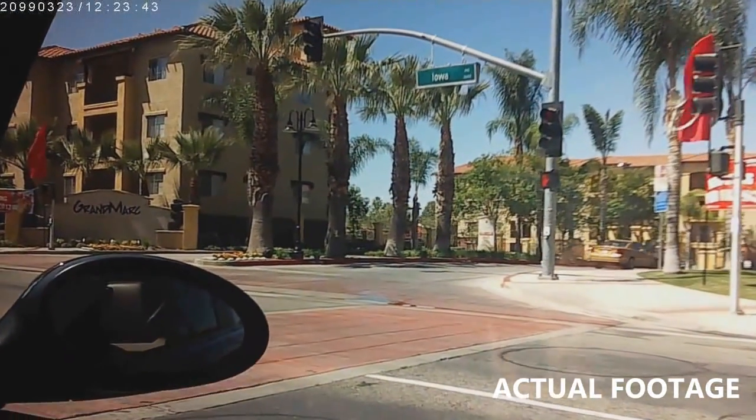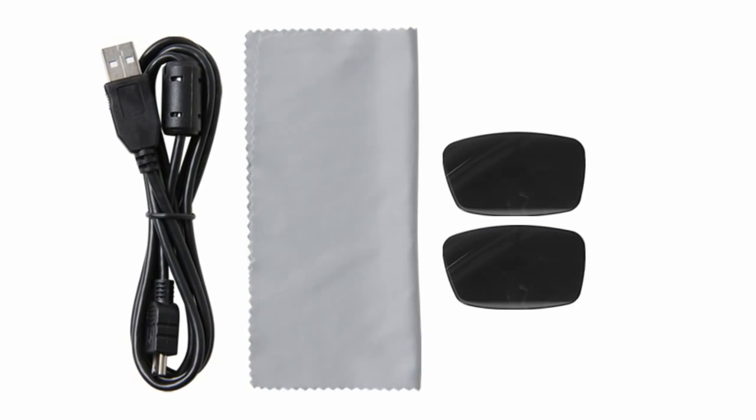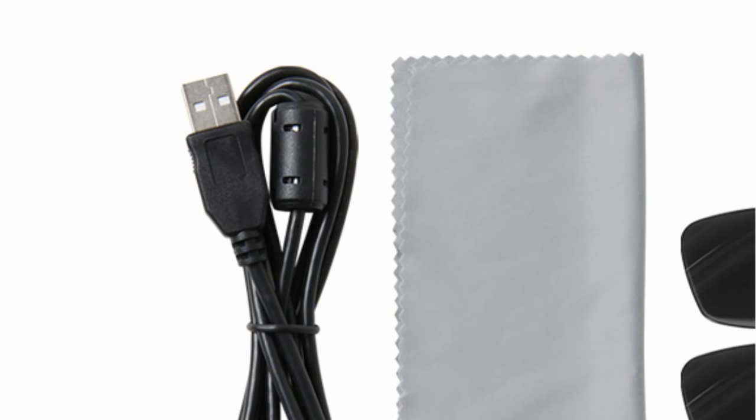Also included are spare sunglass lenses, so the glasses double as outerwear, and a USB cable, so you can quickly download videos and photos straight to your computer promptly and with ease. The craftsmanship of these glasses makes them unique. They have a very modern design for both business and public atmospheres, and their video quality is clearly second to none in the spy cam world.